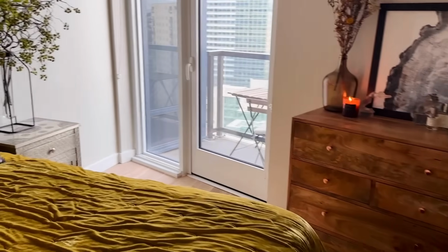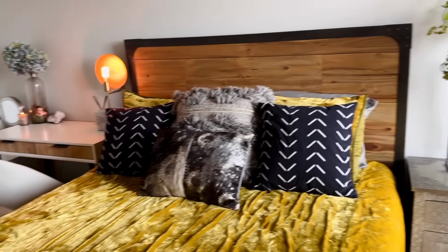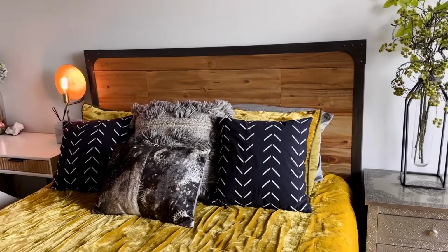Yeah. This is pretty much it with the bedroom. Definitely need to improve the styling right there. Like I said, I just haven't really put that much thought into the bedroom yet because I've been so focused on the living room first and foremost, and then the bathroom and the kitchen.